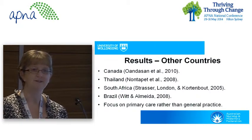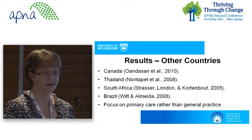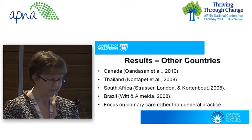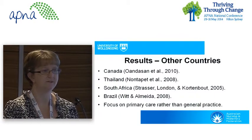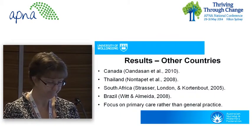So I thought that was quite interesting that these doctors had still, despite the fact they couldn't get a nurse interested in the project, gone ahead anyway. And they'd actually done a reasonable job. They did a Delphi study with only 27 people though, so it was a very small sample to get an idea about what they thought primary care nurses did.